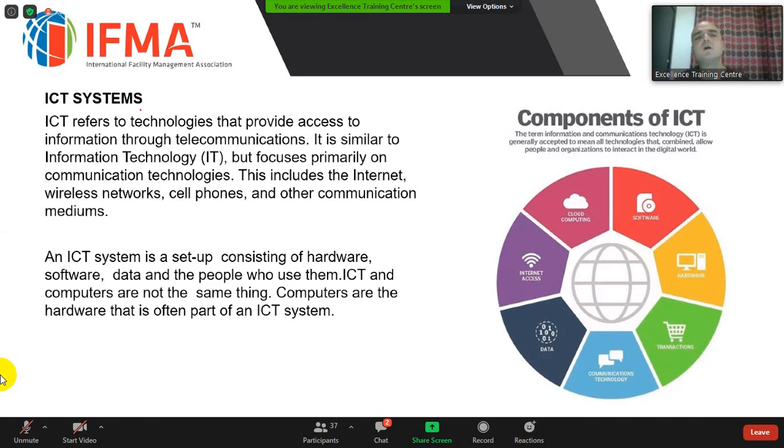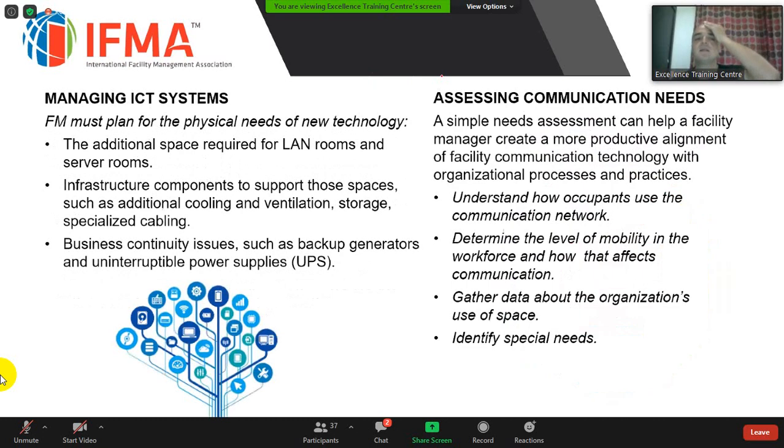It's similar to IT, but focuses on communication technologies. So this includes the internet, wireless networks, cell phones, and other communication mediums. An ICT system is a setup consisting of hardware, software, data, and the people who use them. So the hardware, software, and the data and people. Computers are the hardware that's often part of an ICT system. So the term ICT is generally accepted to mean all the technologies that combined allow people and organizations to interact digitally.